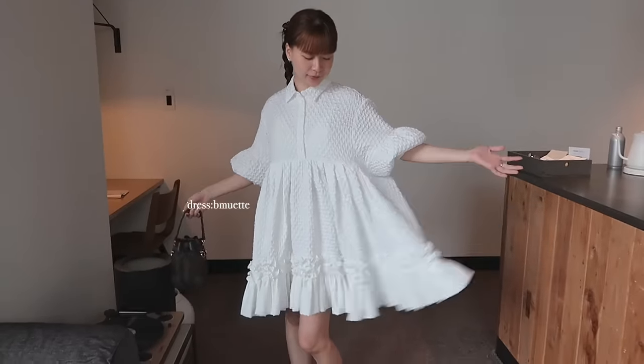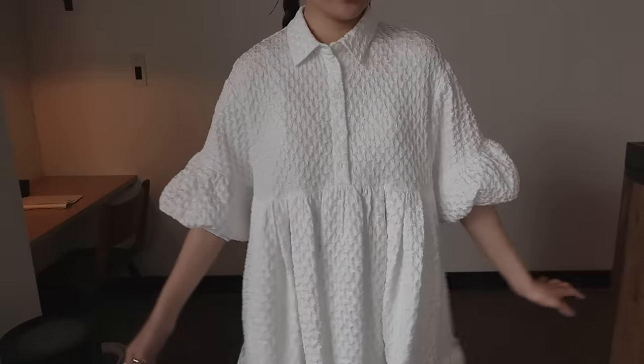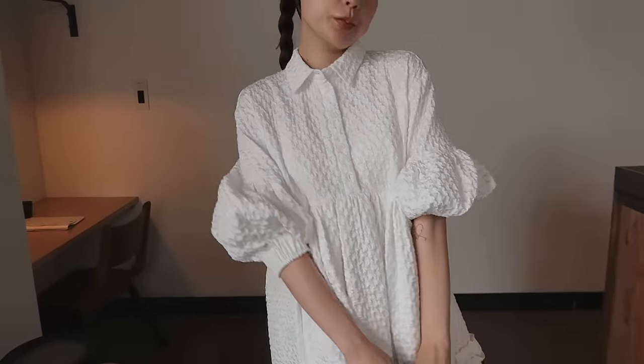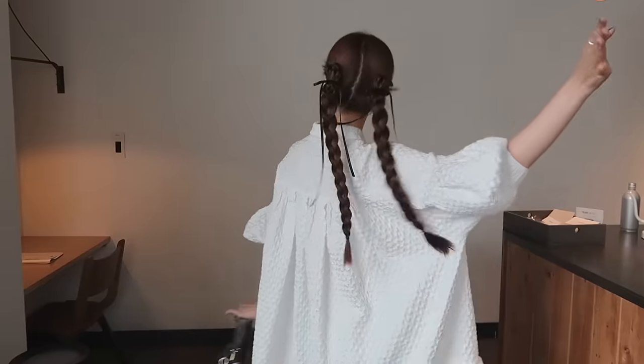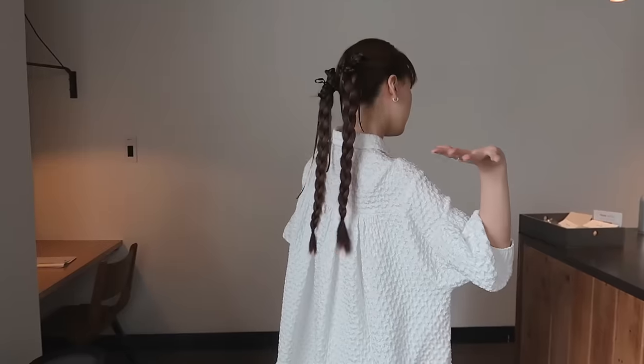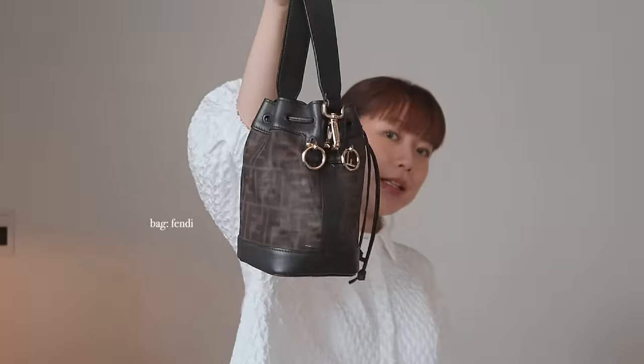Okay. My dress is also from Bumiuet. Yes, so pretty. Look at all these ruffles on the skirt. I love it. And the voluminous sleeves and collar. So pretty. Ooh, and my sister's hair, I also did it. And her shoes are trusty ballet flats from Farfetch. My bag is from Fendi, cutie.